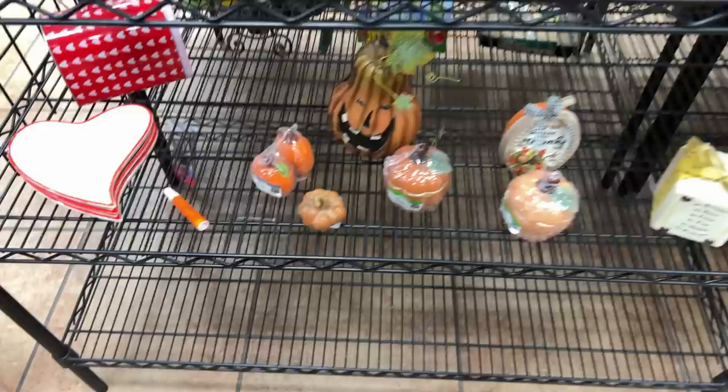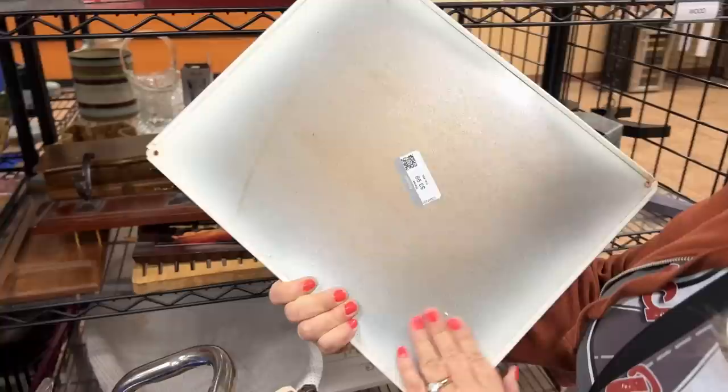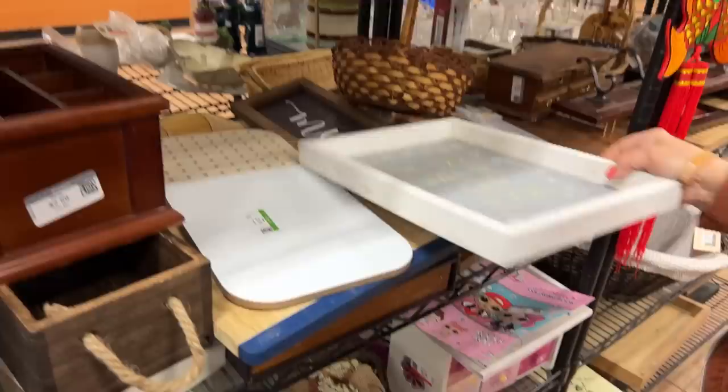Look at this sign. I like this a lot. I really like the color and the design. Of course, it's a repro, probably of a much older sign. But because of the color, I think I'll get it just for a little splash of color in the boutique. Let's put that in the cart. What is this? It's mudroom. It's hard to read. I don't think so. Let's dig around and see what we can find here.